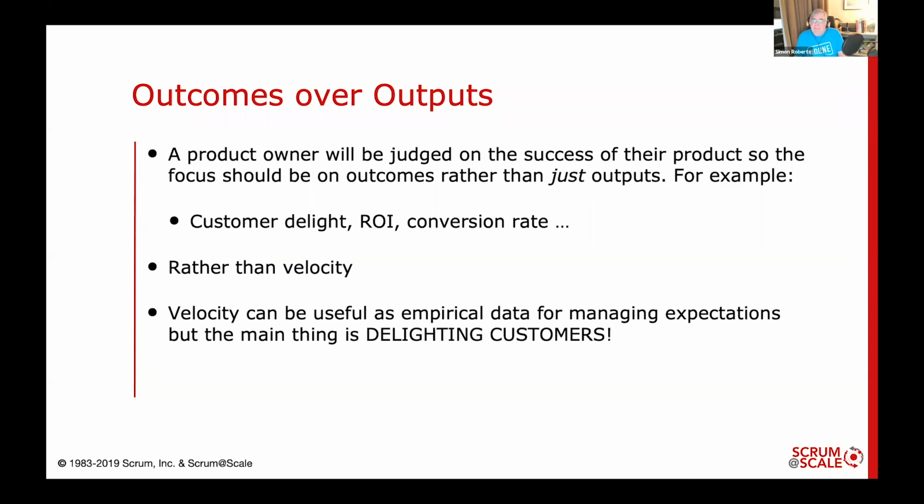Next point is outcomes over outputs. A product owner will be judged on the success of their product, so the focus should be on outcomes rather than just outputs. For example, things like customer delight, return on investment, conversion rate. So those things rather than just story points, loads and loads of story points. That can be very tempting, of course, but it's useful to have that data so you can do empirical process control to manage expectations. You can update your reporting as a product owner on a sprint by sprint basis, but the main thing is delighting customers.